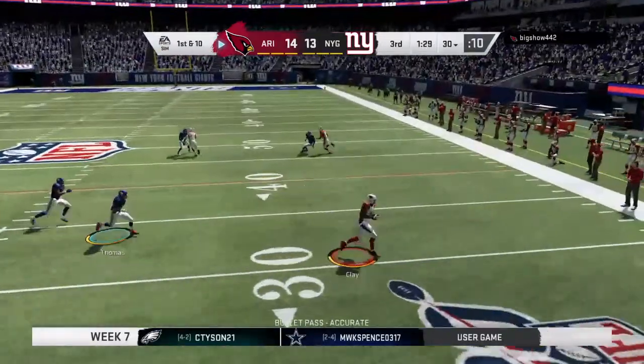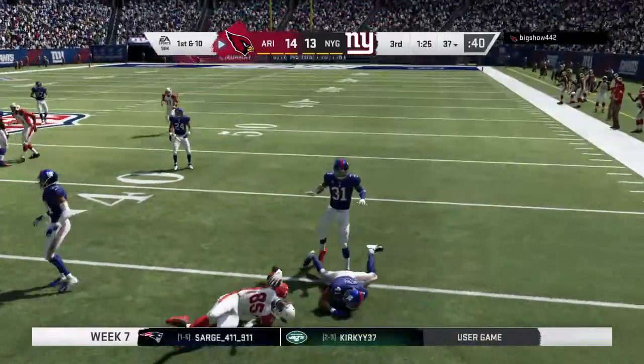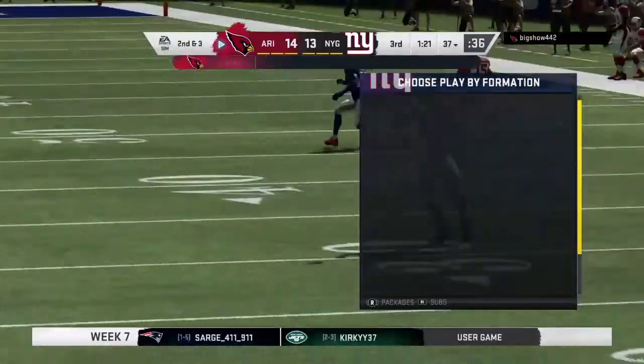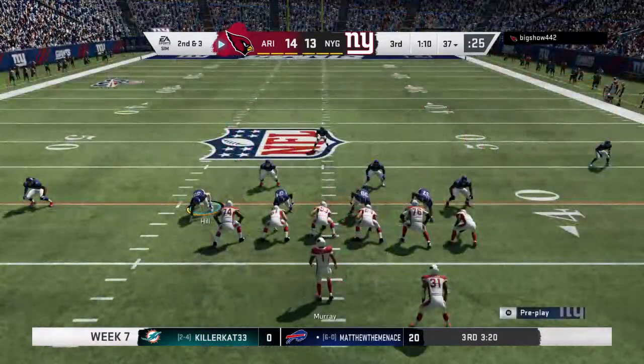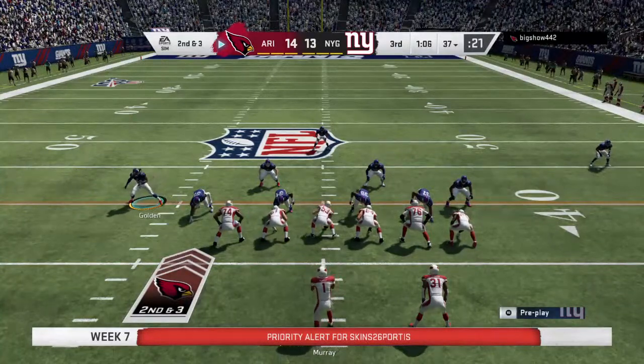On 1st and 10, here's Murray. This complete to the tight end, Clay. 7 yards, the pickup on the pitch and catch. That is catch number 300 now for his NFL career. Able to get 7 on that first down pass play. 2nd and 3.